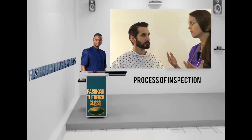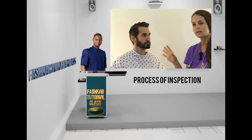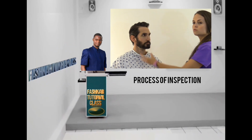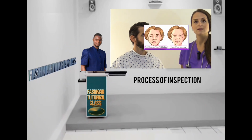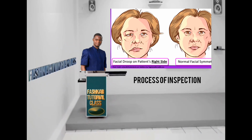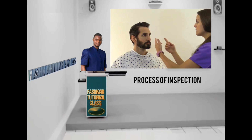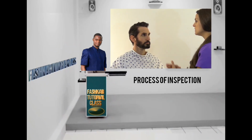Face that he can't control that are involuntary, we don't see anything, and we're making sure that the face is symmetrical. There's no drooping on one side like in this picture. There's drooping on one side of the face, and this can be seen in Bell's palsy or in stroke. And we're also just looking at the eyes and the ears. Are they at the same level?